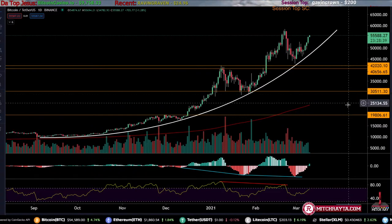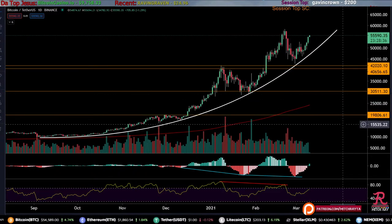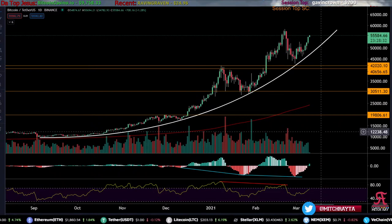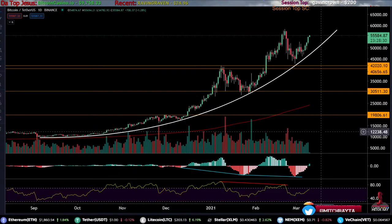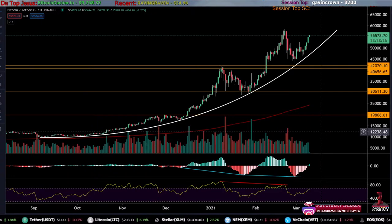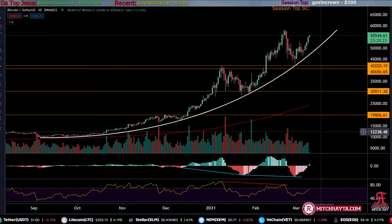Not only are institutions like can't get enough of Bitcoin buying Bitcoin, it's like there's nowhere to buy it except exchanges. It's so public, like everyone just sees what's happening. It's unfolding before our eyes. Supply crisis on Bitcoin.